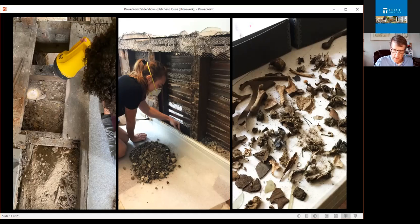So that is kind of how we really got into the thick of things as far as getting context into what was going on in the kitchen and laundry through the examination of these rats' nests. You see there in the middle image our intern, Katie Martin, who was a really good sport when we told her how she'd be spending her summer, carefully removing dozens of rat nests from the walls.